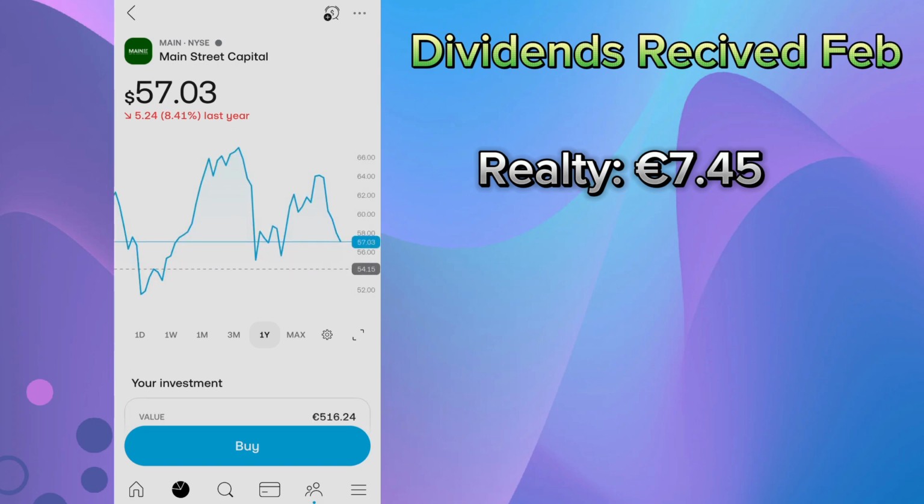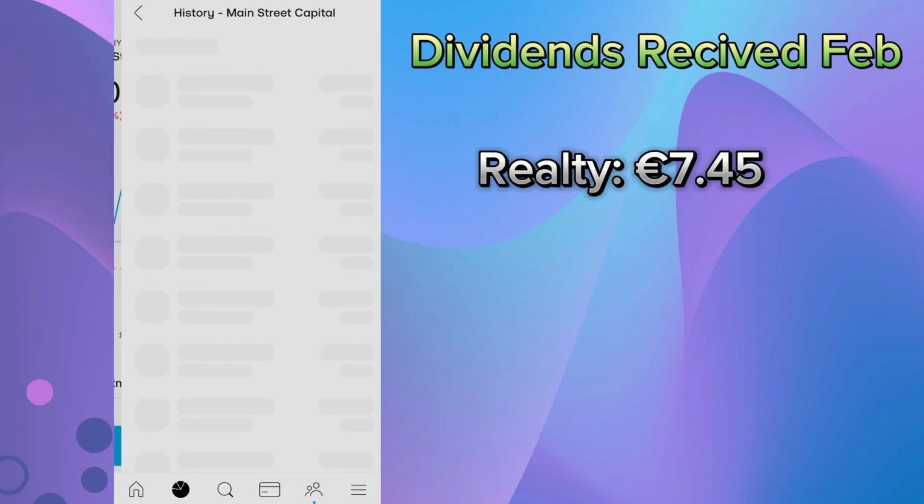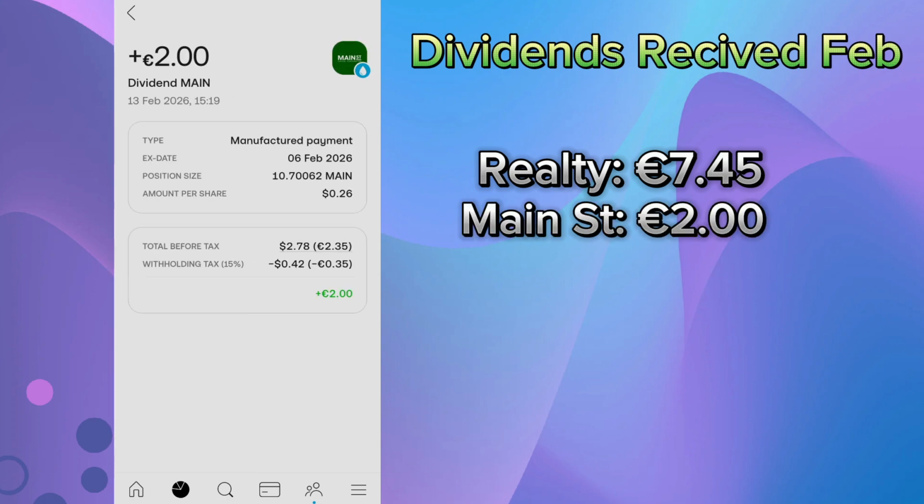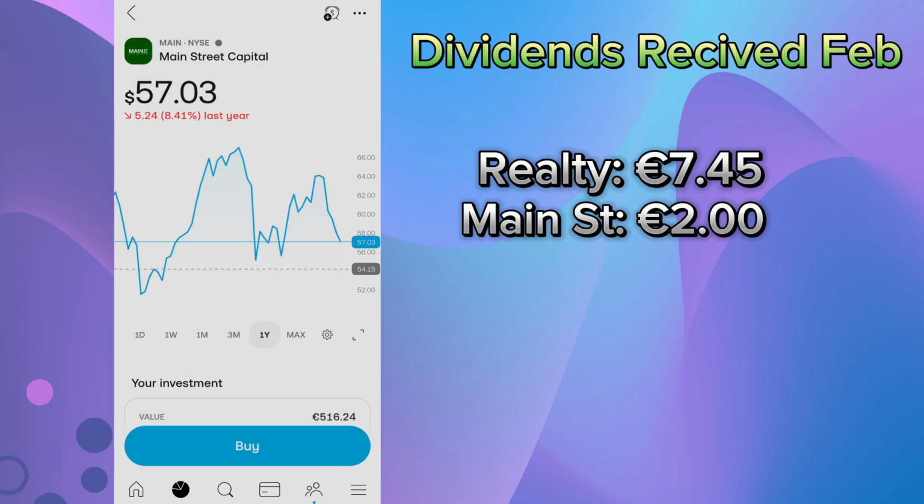So monthly player, let's go ahead and take a look at how much that one gave us. Once again, it is going to be the exact same amount as last time. You can see over here, January, we got just over €2 there. February, we are getting exactly €2 after the withholding tax of 15%. So those are our monthly players.